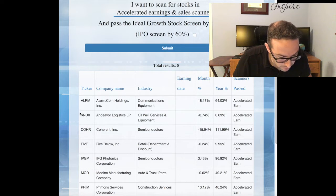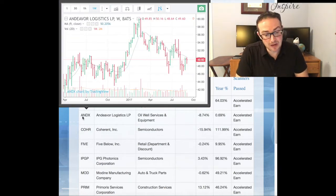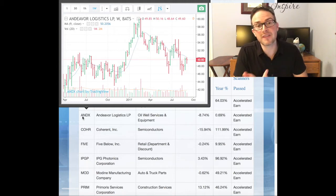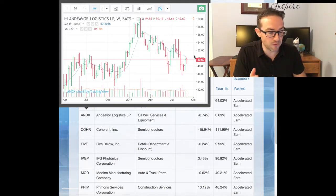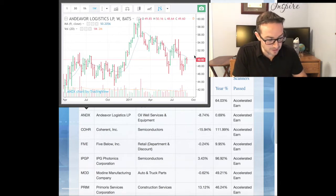Endeavor Logistics. Now this one here is one that's not setting up just yet. If you draw a downward trend line, it's nowhere near breaking above that kind of a resistance level. So this is one where I would keep it on a watch list, not do anything with it just yet, but still one that may be of interest down the road.